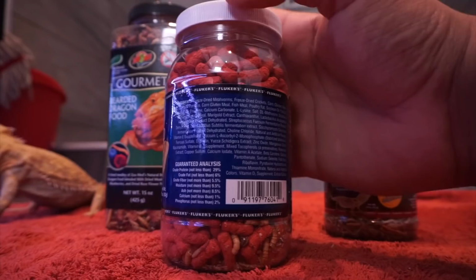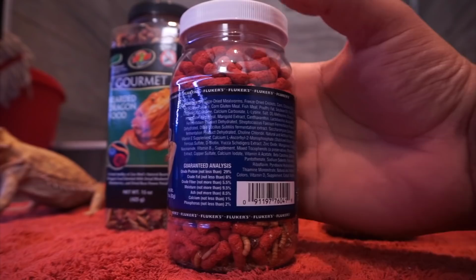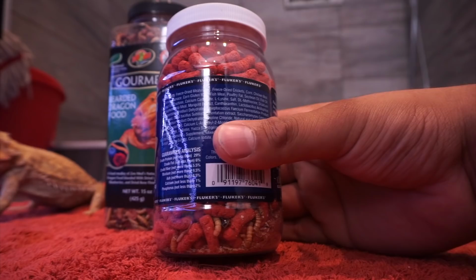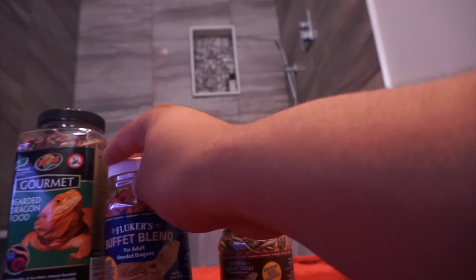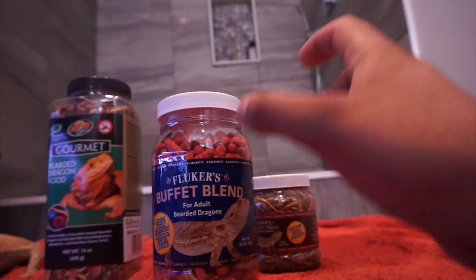This one says that it has freeze-dry mealworms, freeze-dry crickets, corn, chicken meal. Oh, okay, now I don't know about that. We got coconut oil, we got fructose, we got calcium, and then a whole bunch of other things like salt and whatnot. You guys could look at this at a better angle. There you go. Take a screenshot, pause the video. But this doesn't really sound like something that you want to feed your bearded dragons. Maybe as backup, in case there is no crickets for months and there's nothing for them to eat, I might have to go for this.